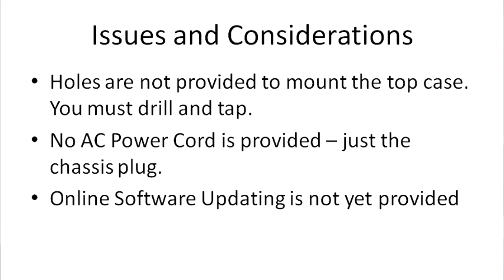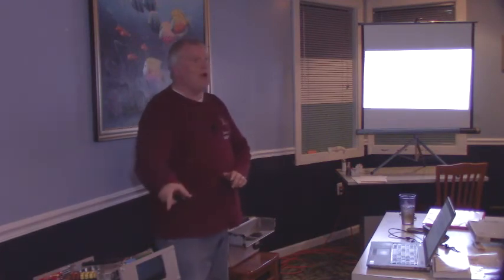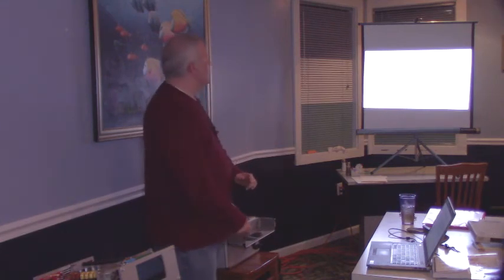I told you you had to tap the case. You don't get a power cord. You have to build one up yourself. And it's kind of an unusual connector on the back. It's a European-style connector. And online software updating is not yet provided, meaning you can't just push a button and say update. Even though there's a button that you can push that says update, it doesn't work.